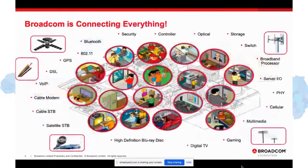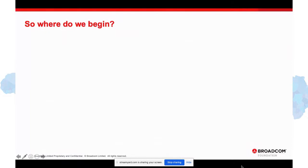And the idea behind what Broadcom does is to connect everything together. So whether it's a telephone system, whether it's your broadband, connections to the storage facilities that you use, something that Broadcom does links into all of those different kinds of devices, making sure that we can all connect together through everything. So where do we actually begin to start building these types of devices?